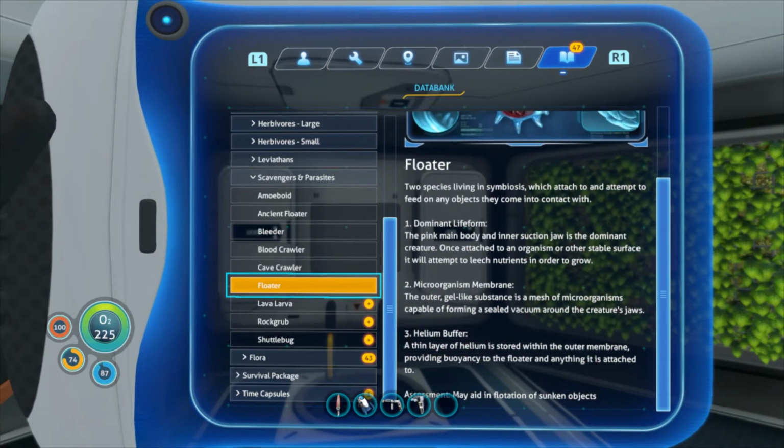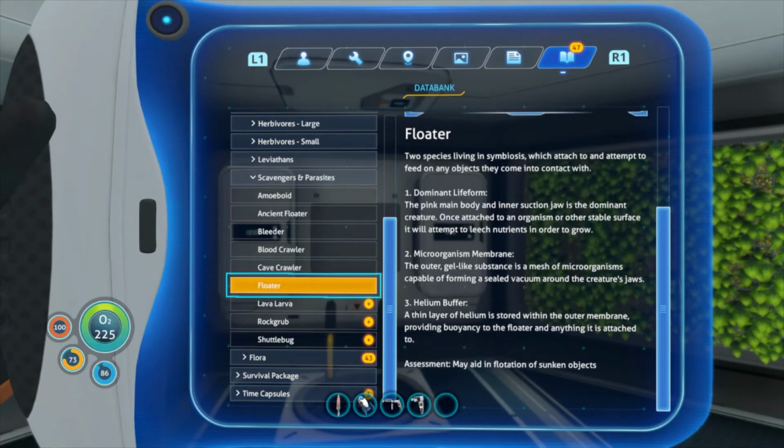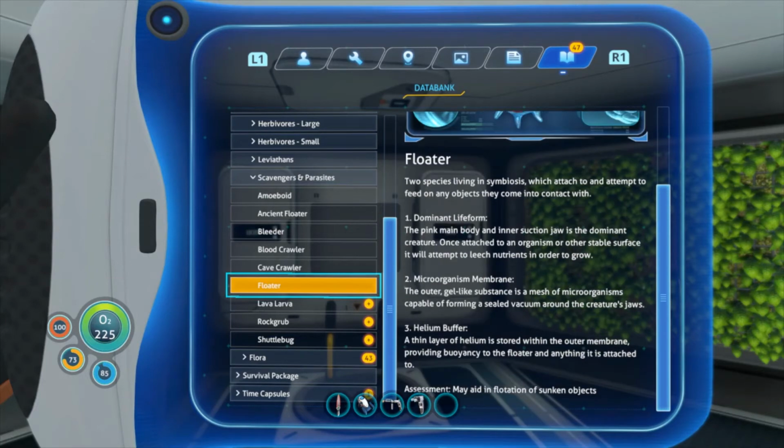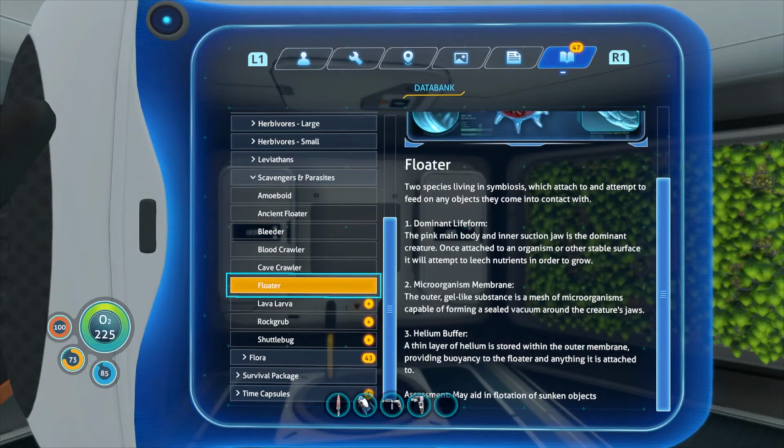2. Microorganism membrane. The outer gel-like substance is a mesh of microorganisms capable of forming a sealed vacuum around the creature's jaws. Number 3, helium buffer. What? A thin layer of helium is stored within the outer membrane, providing buoyancy to the floater and anything it's attached to. Assessment: may aid in flotation of sunken objects. I'm going to have to test out these floaters more often.